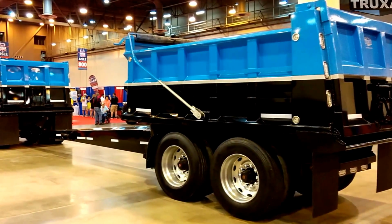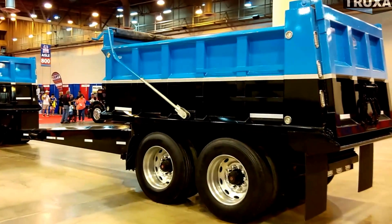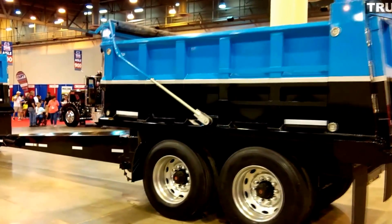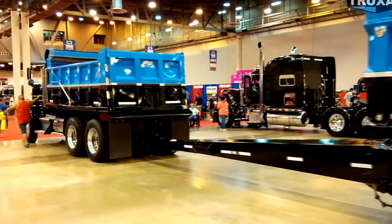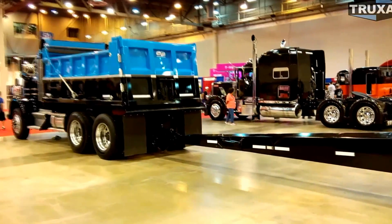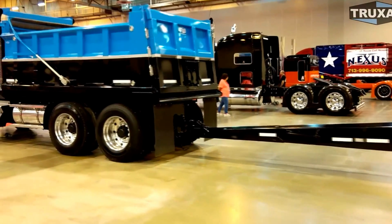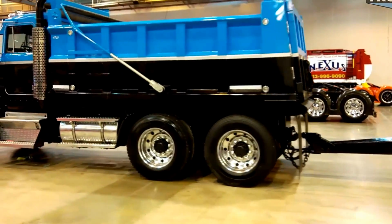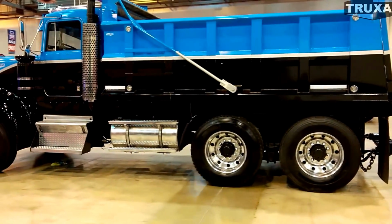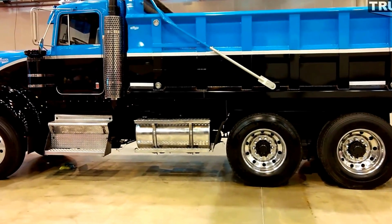Nice thing also about these truck and pups is they can handle rough terrain really well, and they're a lot harder to tip over. This trailer has a 13-foot bed, and the truck has a 14-foot bed. So it just makes it real easy to dump on rough terrain. You don't have to nearly be as worried about tipping over as an end dump or something with a longer bed. So it's just real stable, safe truck here.